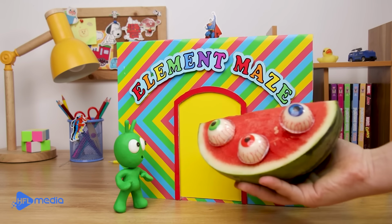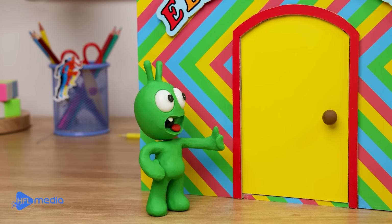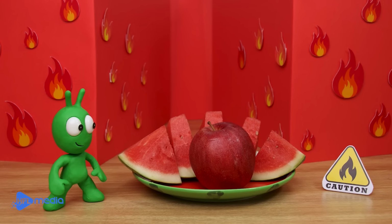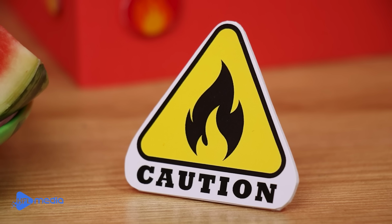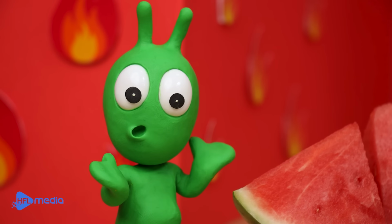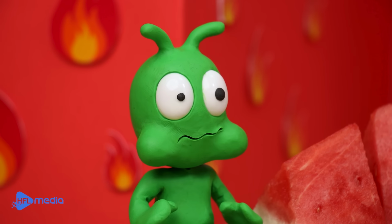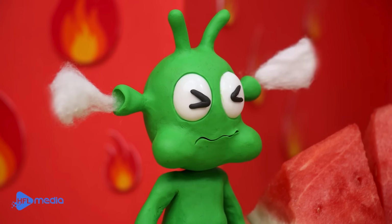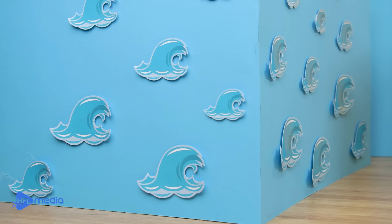Today, PeaPea will join the Elemental Maze Challenge with John. To get a slice of watermelon, PeaPea must win this challenge for sure. Watermelon is delicious, but PeaPea has to be careful. Too hot! PeaPea has to leave this fire elemental room now.